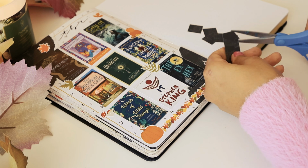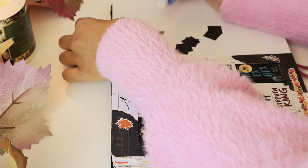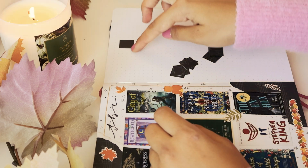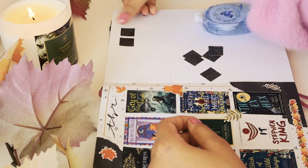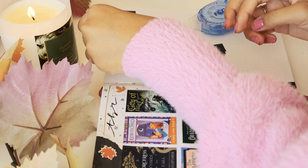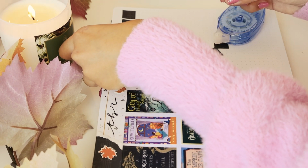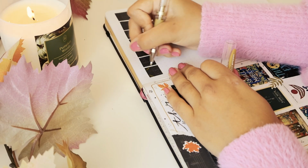The next page is kind of just my overall October dashboard, if you will, kind of my stats page. I wanted to do something a little bit fun for the heading, so I used more of the scrapbook paper and created these little tiles, which I use all the time. I basically just cut them into little squares, stuck them at the top, and then used my gold pen to add a little bit of a border to each square, and then wrote in October with the pen as well. I do really like how this turned out.